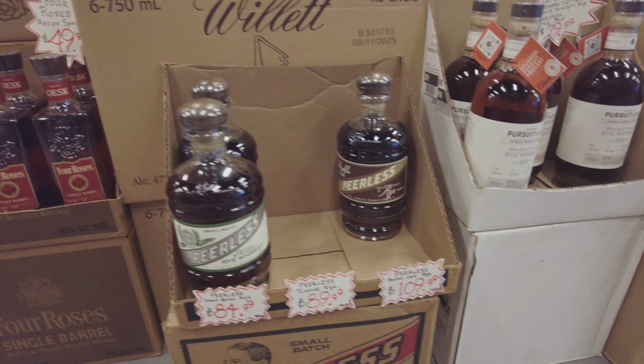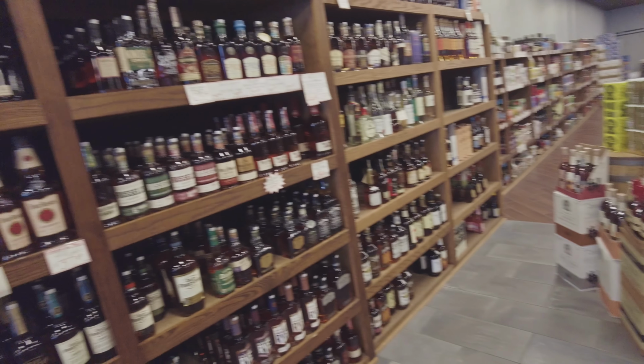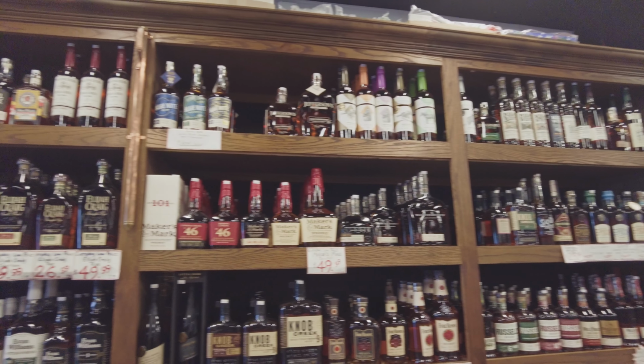Those are good prices for those Peerlesses. Peerless always has a bit of a premium on it. But again, a lot of these things are really cool barrel picks that I think are good. If you are into bourbon and you want to support your store, definitely grab the picks they get.